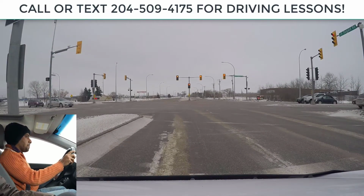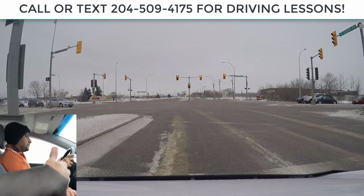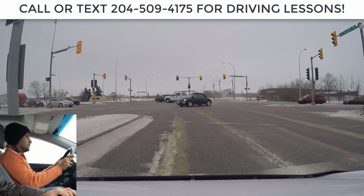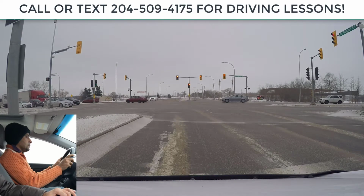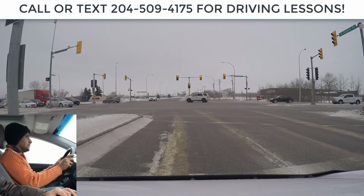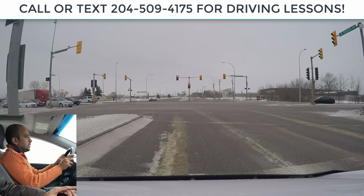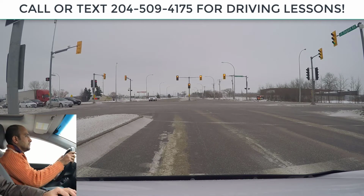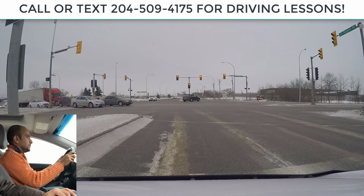Good. So here you have both 9 and 3 o'clock. Your hand position is perfect. You're stopping before the stop line, so that's good. So we are just waiting for the light to turn green. You can look at the traffic lights. So we see the first two lights are black. Yes, so the middle light is for the left turns. On this intersection, the first two lights are for left turns.